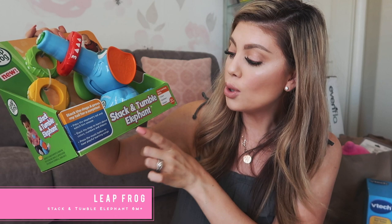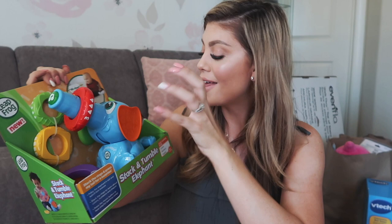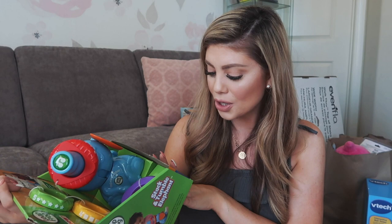Another toy that I wanted to try to find for her is a stacking toy, because she's now wanting to stack things. And I found this one that I thought was really cute and looked really intriguing. This is from Leapfrog, and this is the Stack and Tumble Elephant. And oh, core learning skills, colors, numbers, and shapes. There's even shapes on them too, but basically they stack it onto the trunk and the elephant goes achoo and it blows off the rings, which is really cool.